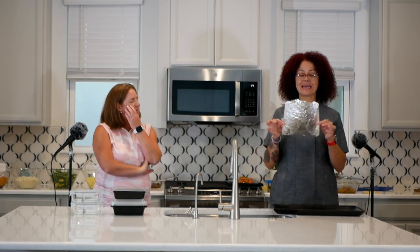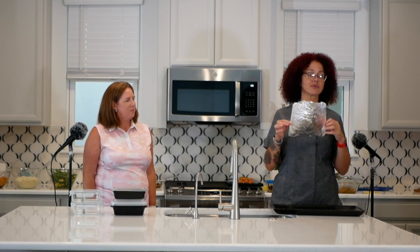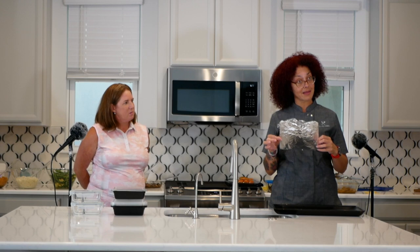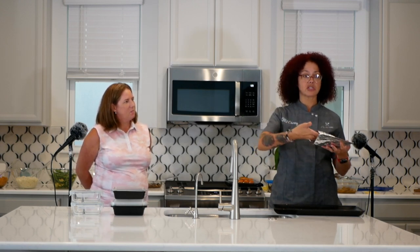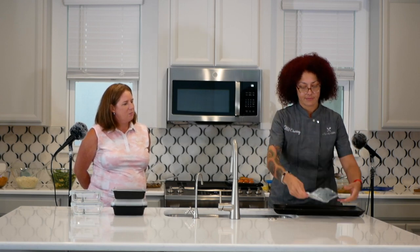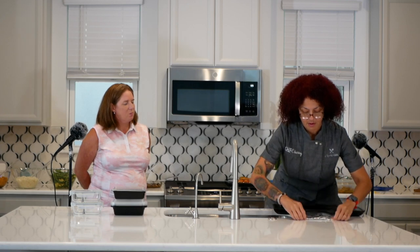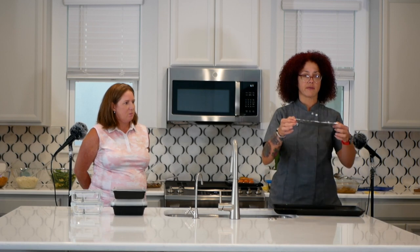Inside the packet, you could put all your veggies, potatoes, mushroom, you put the fish and the protein and the starch all in here. So, a piece of salmon or any fish that you prefer, two pieces of potato, three asparagus, you close it, you bake it. There's your meal, right there.